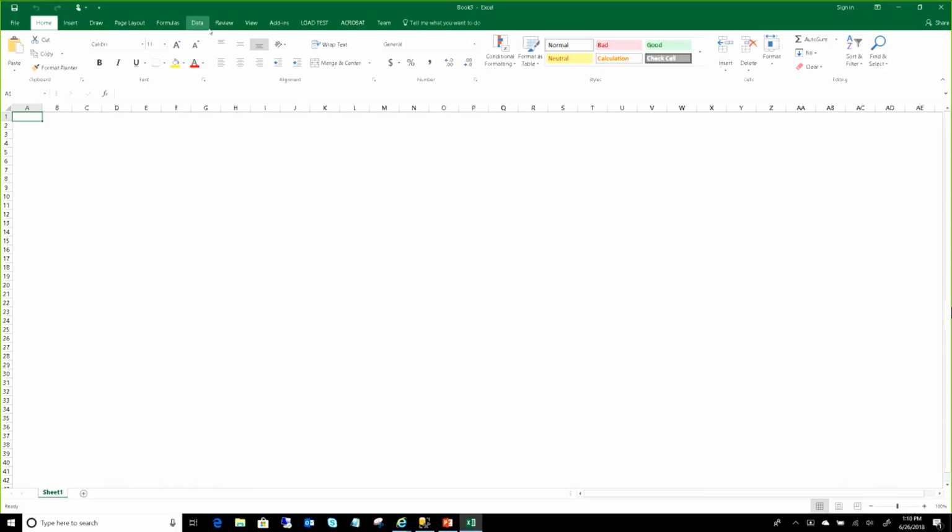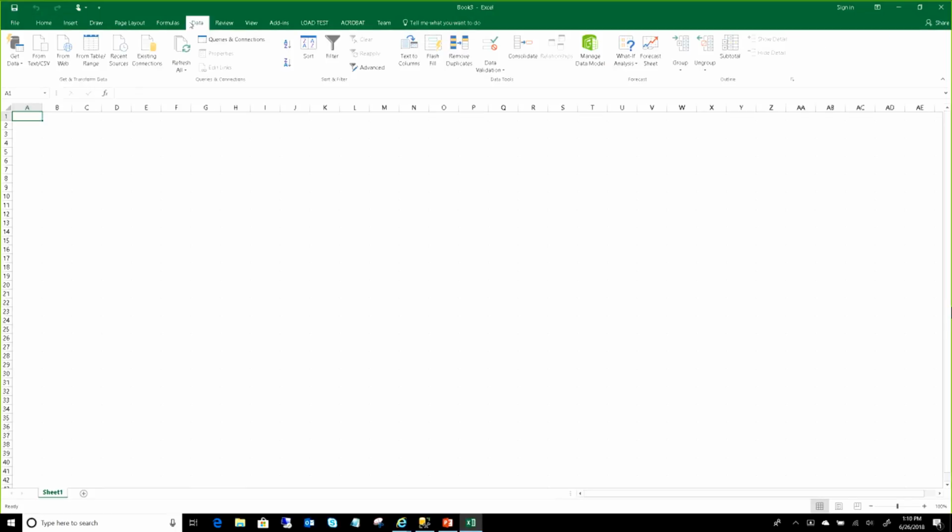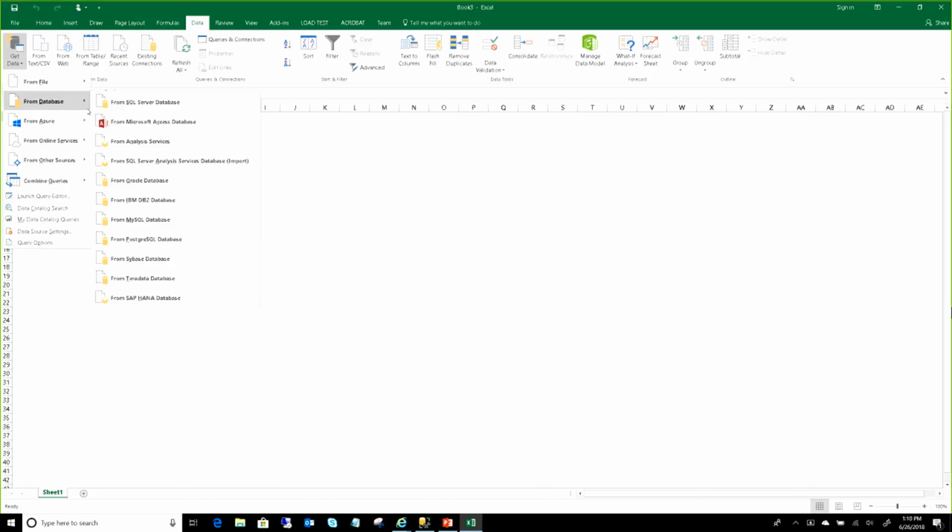But I'm going to walk through maybe for a cube example here. If I go up to the data menu, built into Excel, if I say get data from other sources and I go to analysis services, that's the engine that runs cubes.